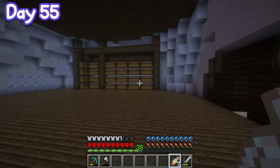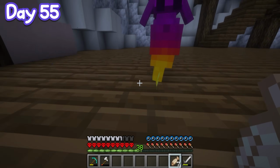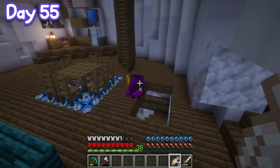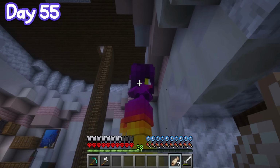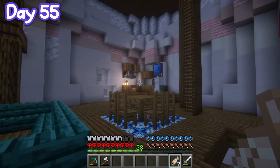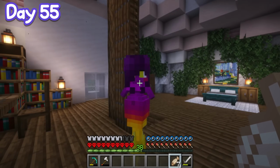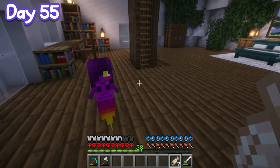All right, so I've turned this little area down here into a storage area for our next few builds. We've got Coral here with us. She's going to take the tour. Here is our lovely living room. What do you think? She's not sure. Okay, let's go check out the bedroom then. Okay, and here's the bedroom. Your thoughts? She loves it, for sure.